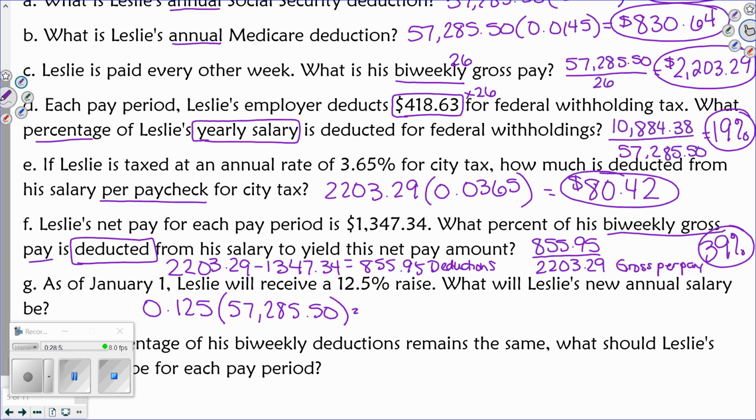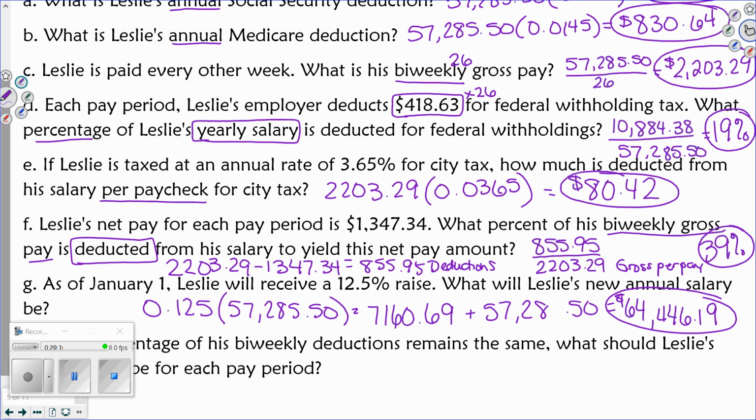All right, so he gets a raise of $7,160.69. Then you have to add that to how much he was making to find the new salary, which is $64,446.19. That's a pretty decent raise. It's an incredible raise, actually.